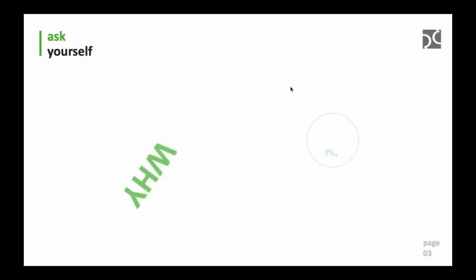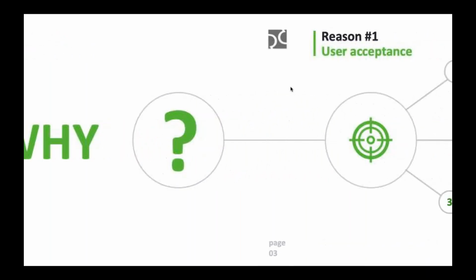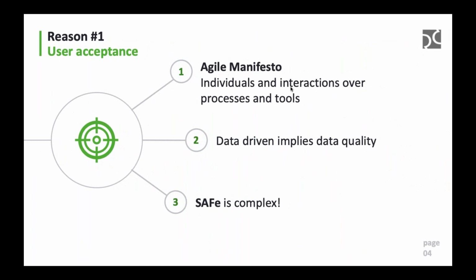And you may ask yourself, why do we actually speak today on this webinar? I fully agree with David that this bundle of Polarion and NewVard really accelerates the adoption of Scaled Agile Framework. But there are actually really more hands-on and practical reasons that we want to mention today. The reason number one is the actual user acceptance. And we should actually repeat that the people, the individuals, were stated in the Agile manifesto that are truly in the heart of, in the center of any Agile methodology.